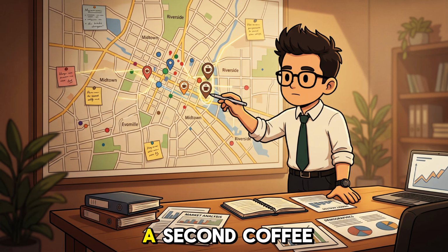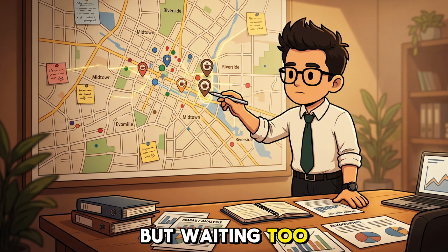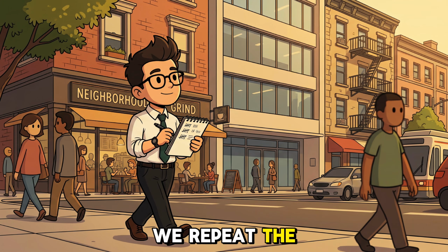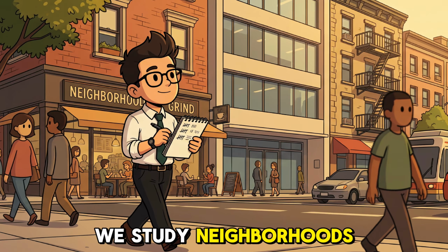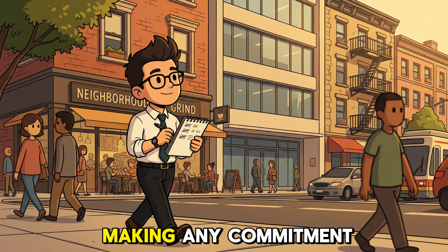Should we launch a second coffee shop? Expanding too early can destroy a healthy business, but waiting too long can mean missing a great opportunity. Instead of guessing, we repeat the same process that helped us succeed the first time. We study neighborhoods, customer traffic, competition, rent, and local demand before making any commitment.